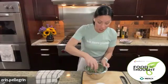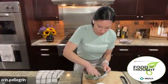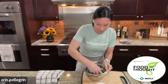And this is why I like to use a bowl, so that I can use my hands to ensure everything gets well coated. So you don't have some leaves that are more well-dressed or have more oil than others, and we can really manipulate them.